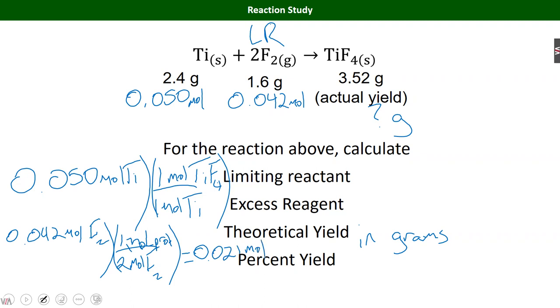So right off the bat, that tells us two things. It gives us our theoretical yield in moles, and it tells us what our limiting reactant is. Right? We only have enough fluorine to make 0.02 moles of product. We have enough titanium to make 0.05 moles of product. Therefore, this is our theoretical yield in moles, and fluorine is our limiting reactant.